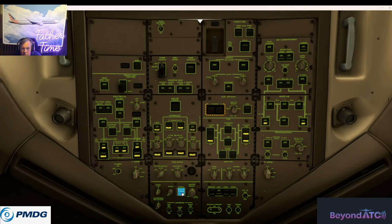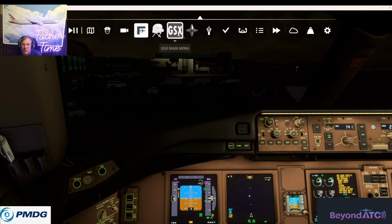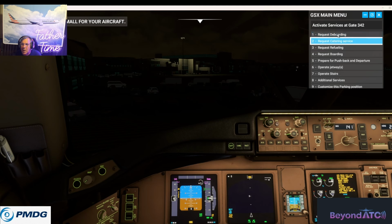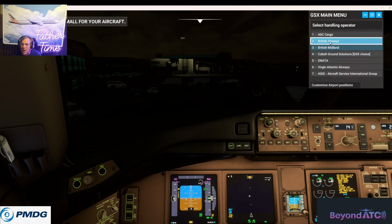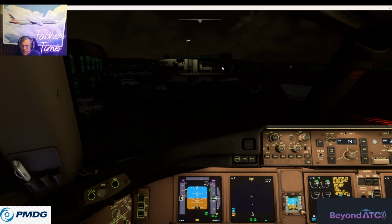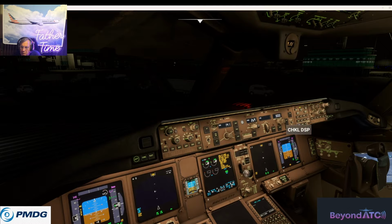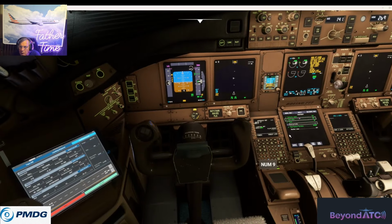And I'm going to put the overhead lights on. Come up here. GSX. Parking is too small for your aircraft. The boarding requested. American Virgin, I don't know. Cobalt's good. All right, let's get the checklist. Can you use this for parking brakes? We'll leave that on.